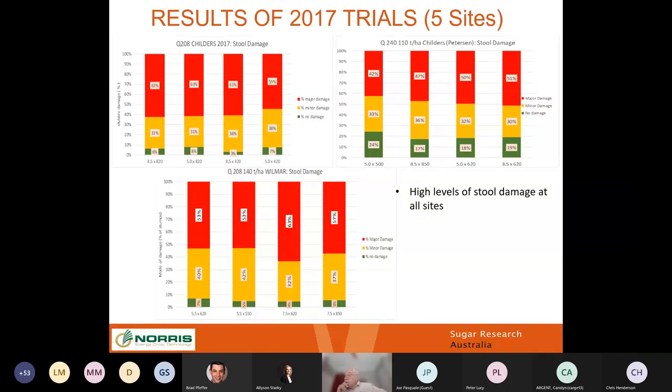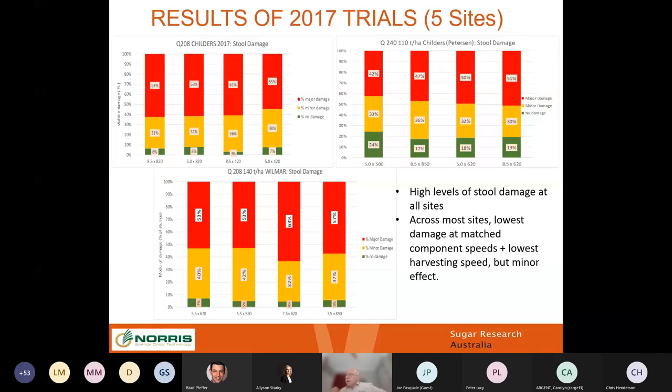And so what we found at all five sites was very high levels of stool damage. There was a bit of a trend that the matched component speeds did tend to give slightly better results on our assessment, but there was really not much in it. One of the key things, though, is that if you look across the five sites, these two crops were fairly heavily water stressed for different reasons, and this crop was not. And also there was a variety effect in that generally our damage in Q240, which is a brittle variety, was actually lower than in 208.